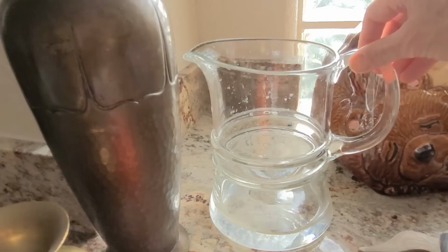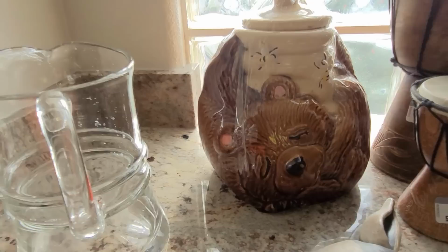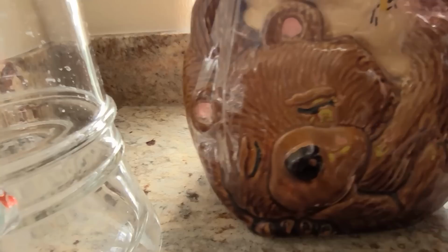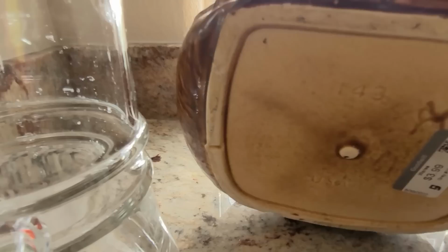I was so excited to find this vintage McCoy Bear with the Honeypot and Bees cookie jar. It's absolutely gorgeous. The bees have lost quite a bit of their paint, unfortunately. And the bear has lost a bit of paint around his mouth and on his nose, but it's in very good condition considering its age. There's the bottom. It has 143 with USA on the bottom. I paid $4 for it, and I am going to ask $45.